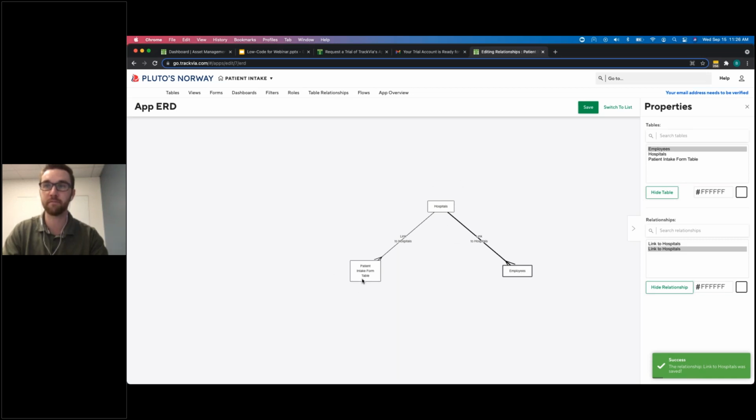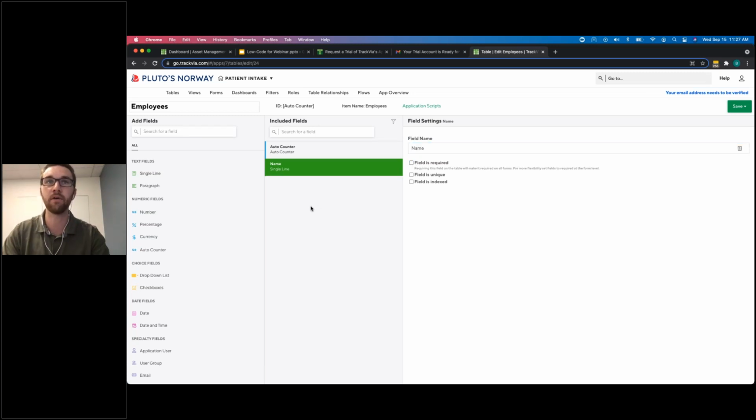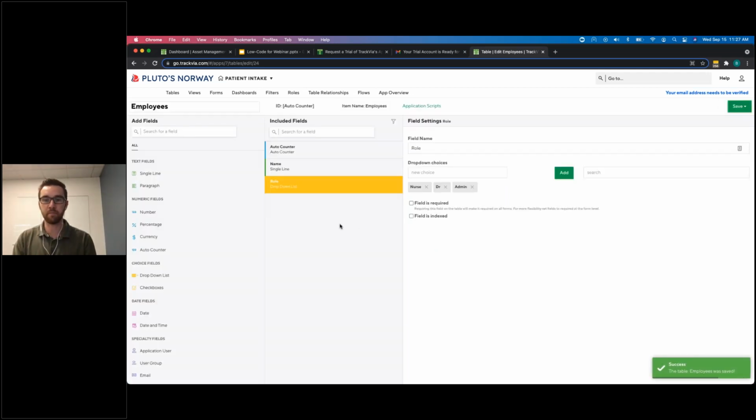So now I've got hospitals that have many patients, hospitals also have many employees, and I can start to build out my employees table. I already have data in our hospitals table, I already have data in our patient intake form table, so now I can go down and start to build out our employees table. Now, for example, maybe we want to add in things like first name and last name, or in this case, I'll just use a name field. Maybe we want to say a role that this employee has. So maybe it's a nurse, maybe it's a doctor, maybe it's admin staff, whatever the case may be, and we can hit save on that and continue to build out the table in more detail here.